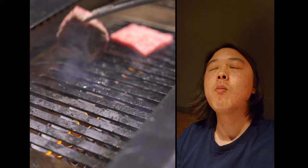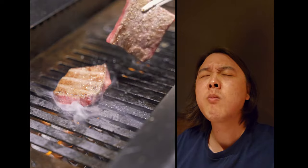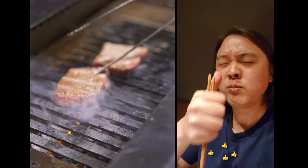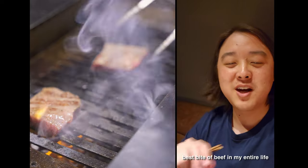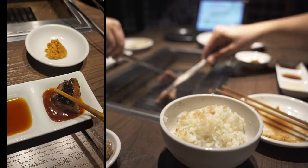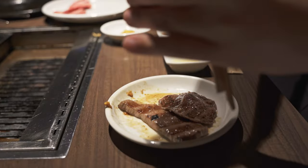Hands down, best bite of beef in my entire life. This place was utterly magnificent. Unbeatable quality, affordable prices, and the perfect atmosphere. I honestly could not recommend it enough.